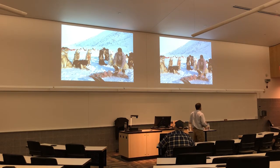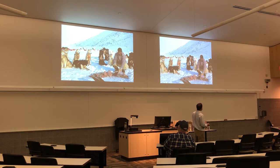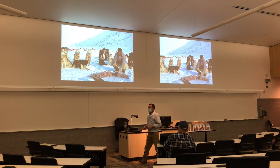Here we're cutting up some seal for the dogs, and the dogs are all waiting nice and patiently for their dinner. And the seal, because it's a little warmer now, we've taken all the fat off the outside of the seal because they don't need that much calories. And we dice the seal up, and each dog gets about a kilo and a half of food a day.